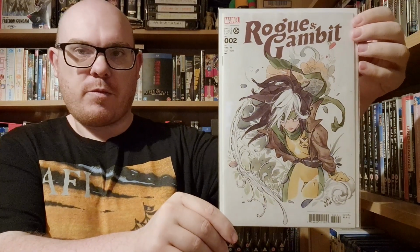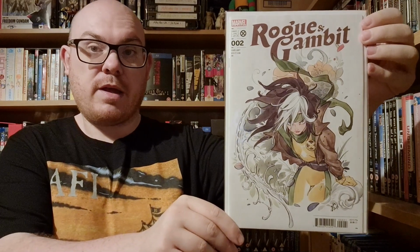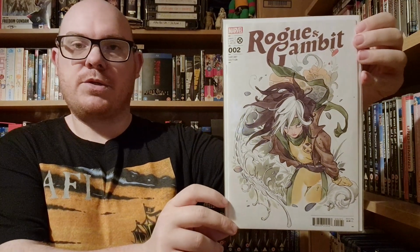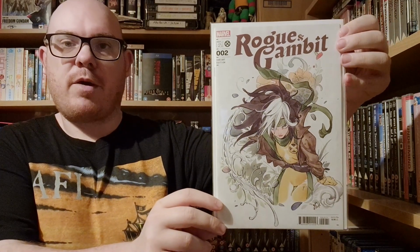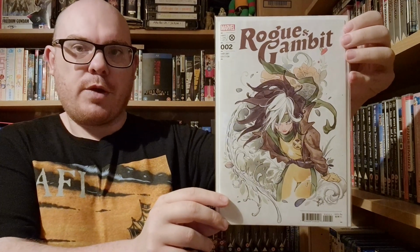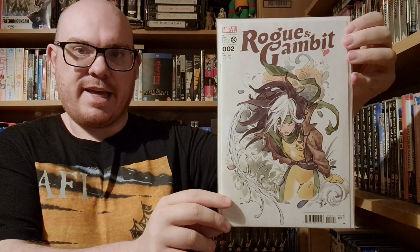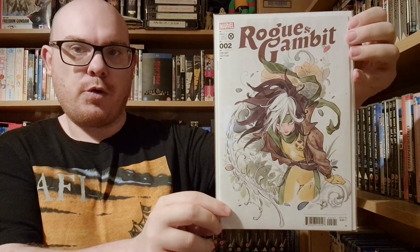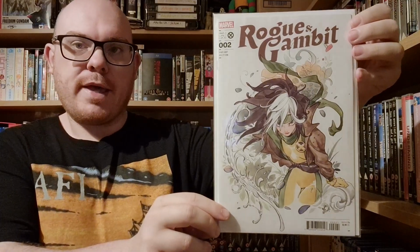First up this week is Rogue and Gambit number 2, which is a fairly recent book, and this is a variant cover by Peach Momoko, who's a really popular artist at the moment. I really like a lot of her stuff. I don't like all of it, but a lot of it I really enjoy, and I really enjoy this cover. Rogue is one of my favourite Marvel characters. I've always loved that character, and I really love this rendition of Rogue here by Peach Momoko in her classic 90s X-Men costume. It's just a really great rendition of Rogue on the cover of Rogue and Gambit number 2.